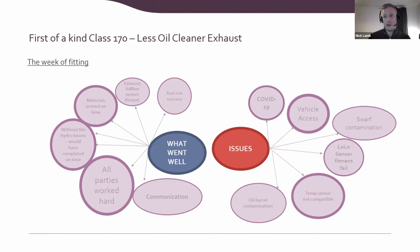That doesn't mean that it all worked. Had we not had some of the issues that I'll discuss in a little bit around the hydrostatic side, we would have completed completely on time. Some of the activities that we had with the hydro delayed all the progress a little bit. All parties worked really, really well. They were there from the crack of dawn until late few evenings to make sure that we delivered on time, which me and Ian were both thankful for. And the communication between all parties was brilliant.